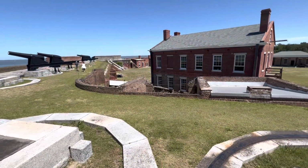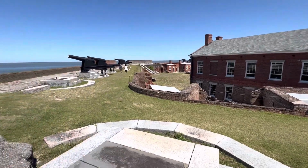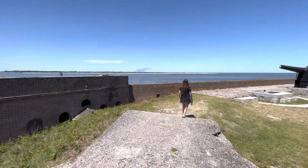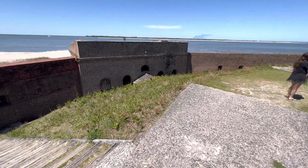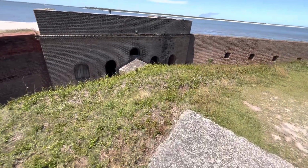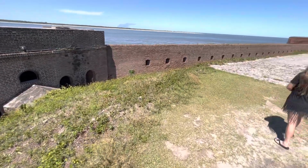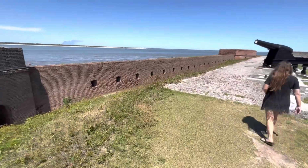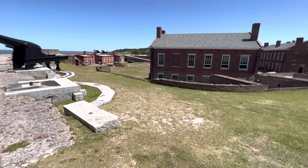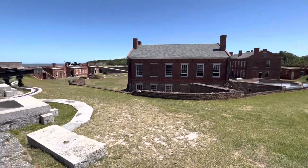Absolutely beautiful. Some more barracks. Maybe where the officers slept. Just beautiful. Here, there's something in a tunnel. It goes to the outer wall here. I'm sure that's probably where they kept the powder and the charges and all the whatever. We'll check it out. And the whole wall is fortified. So cool.